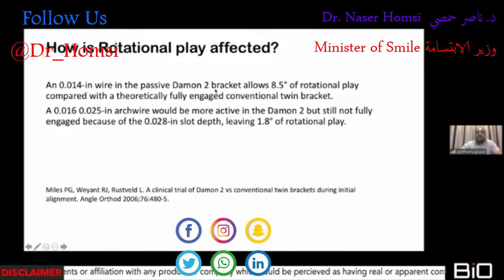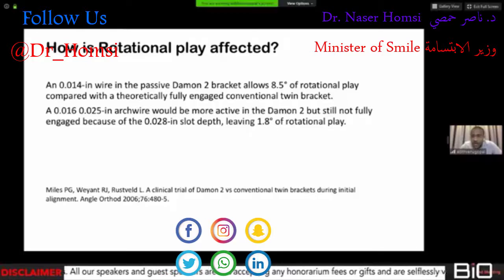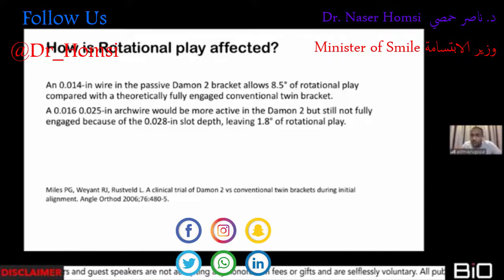Now, how is rotational play affected? As I mentioned, and I've also given you an example in the last slides, I'm not going to go into depth with this over here. Dr. Miles in his study has clearly again said that there's a lot of rotation loss, leaving about 1.8 degrees of rotational play when a 16 by 22 inch arch wire is engaged on a Damon 2 bracket. So that means that minor rotations are very, very hard to correct when using these bulky slot brackets. You need a snug fit.